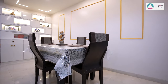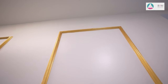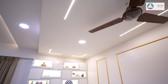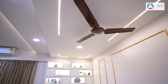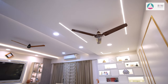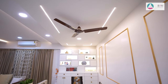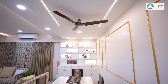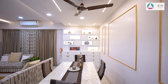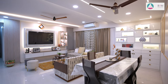Enhancing the unit's charm, intricately painted moldings in a lustrous golden hue adorn the edges, infusing a sense of luxury and refinement into the design. This combination of white and gold creates a striking contrast, elevating the aesthetic appeal of your dining area and adding a touch of glamour to every mealtime gathering. With its blend of contemporary style and classic accents, this crockery unit serves as both a functional storage solution and a statement piece.